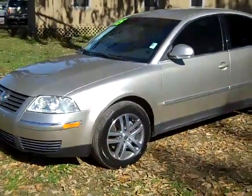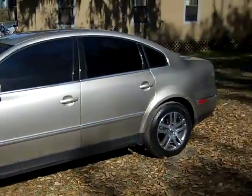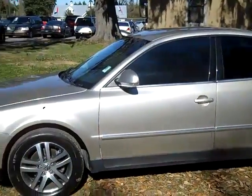Just want to point a couple things out. You have alloy wheels and tinted windows. Let's take a look inside.